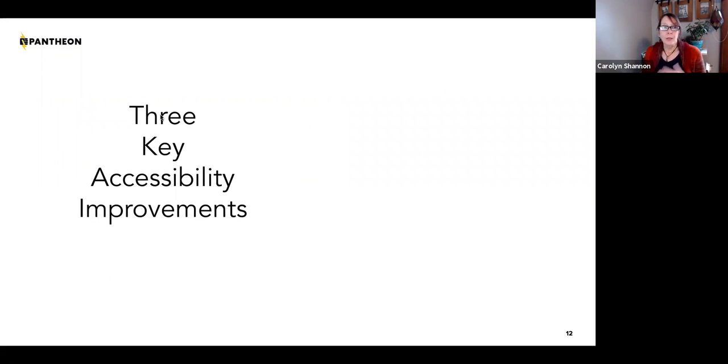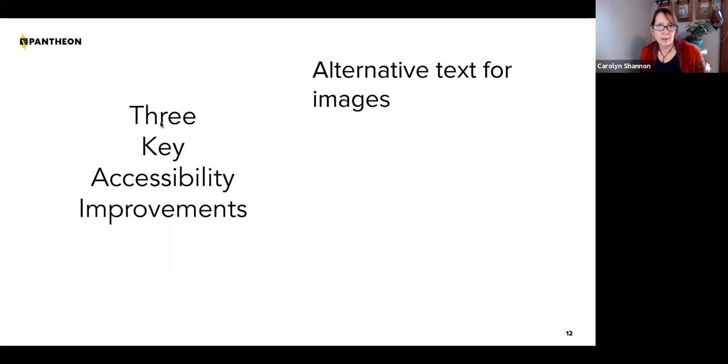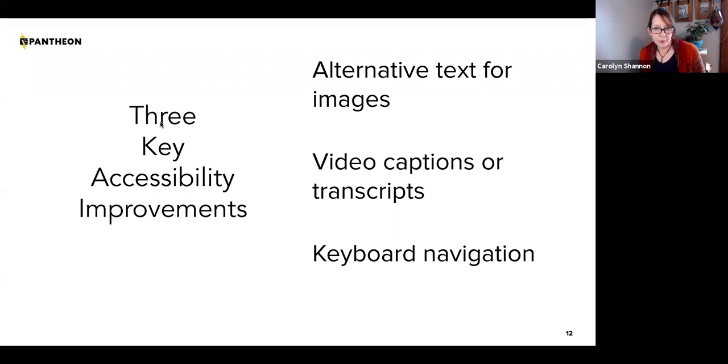So let's talk about the 3 key accessibility improvements that I think, based on the reading and the research I've done, can be a great place to start. Again, it's not exhaustive. I'm not going to cover everything, but I think these are really good places to start doing accessibility improvements that will have broad impact. So the first one is alternative text for images. The second one, and we'll walk through each of these, is video captions or transcripts, and the third is keyboard navigation.